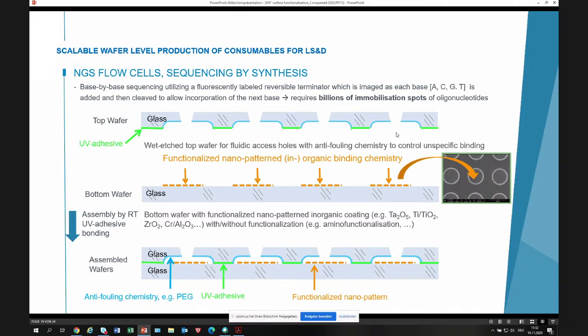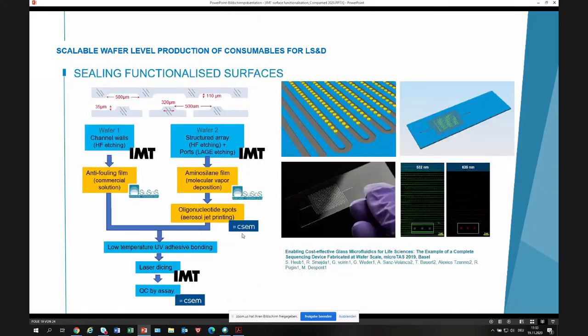The challenge, of course, is to encapsulate this into a microfluidic context, meaning after you have some sensitive chemistry on top of your wafer, to put a second wafer with the fluidic channel network, and of course also some kind of antifouling chemistry, in this case a pegylation.